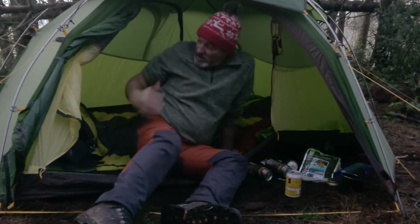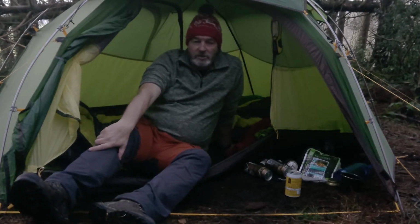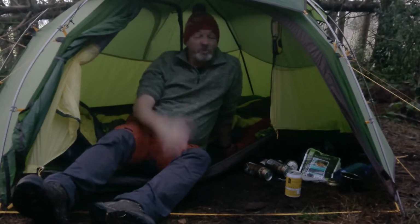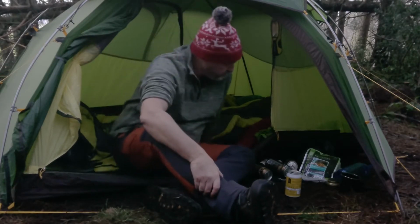But as far as the tent's concerned, it's very light. I think it's around about just over 2 kilos, and it's very, very roomy. Sit up in it, no problem. So yeah, really good, really comfortable. But we'll just see how warm it is tonight.